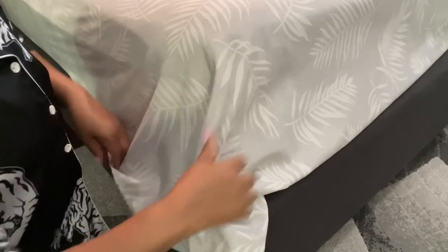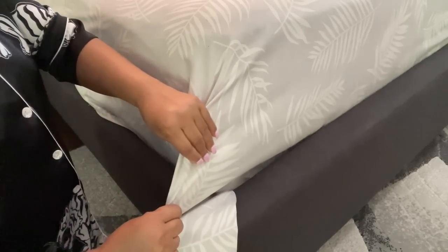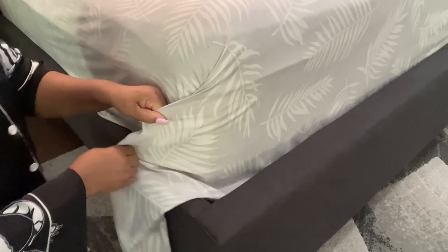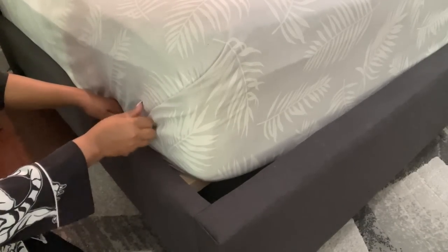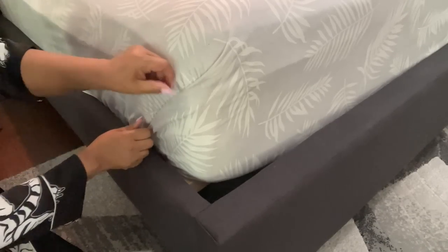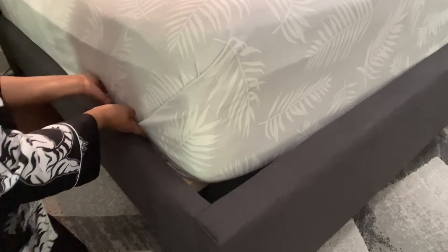I have added the flat sheet, but what I'm doing here is what they call the hospital fold, to make it nicely tucked in. I am folding it on an angle, straightening it, making sure that everything is in place, and then I'm going to tuck that little flap on the side under the mattress. What that does is make it nice and comfy, all tucked in and very, very neat. Again, this is what they call the hospital fold.